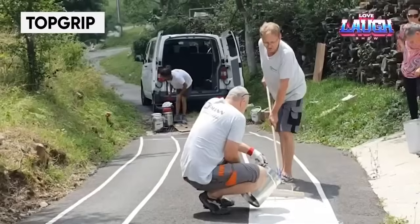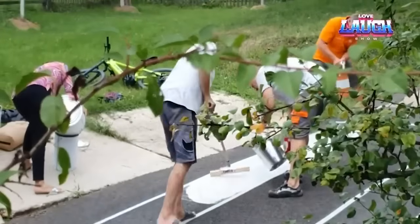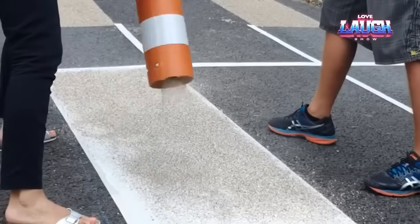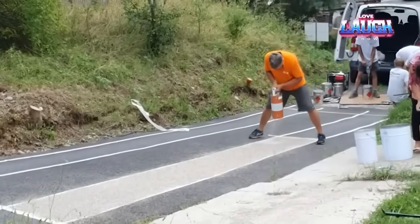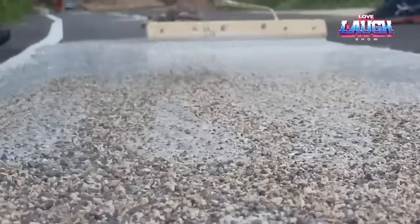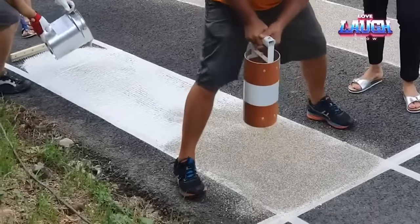TopGrip is the ideal material for crosswalks, tight turns, crossings, and other potentially hazardous areas. Apply it to concrete or asphalt, and traction is improved by 30–40%. The structure of TopGrip is plastic with methacrylate resin and bauxite. If the work is carried out on concrete, a layer of special primer is also required.